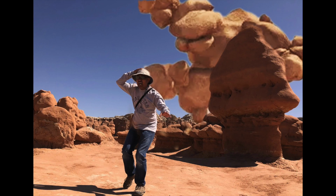And finally, I thought I would throw this picture in for you guys. This is me running away from the rock creature. I had my wife take a picture of me posed like this, and I used Photoshop to add in the rock creature there.